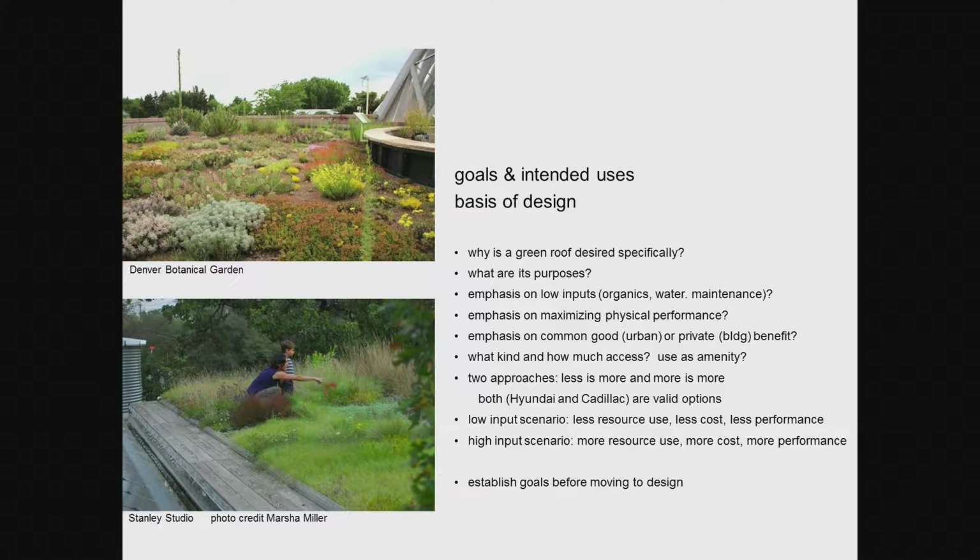Is the emphasis on common good, the wider urban picture, urban heat island mitigation? Or is it more private benefit: thermal insulation, sound insulation, amenity, private kinds of aspects? What kind and how much access? Are you going to use it as an amenity? Is it going to be a deck? Do you want to go up there? Do you only go up there for maintenance?